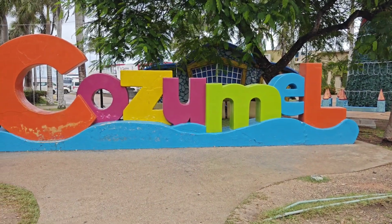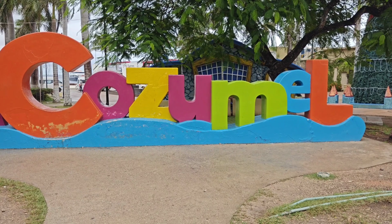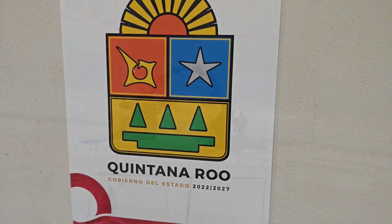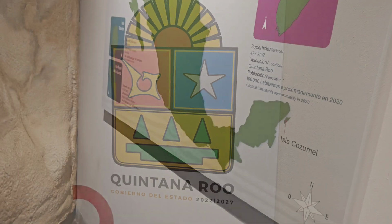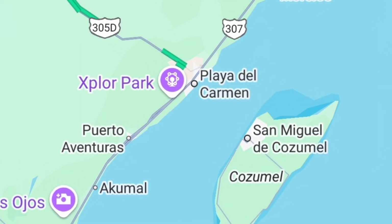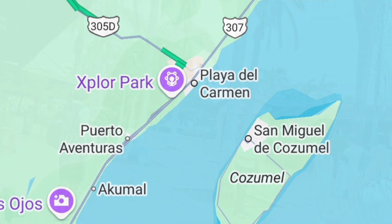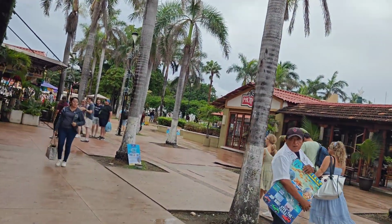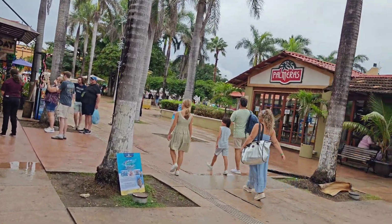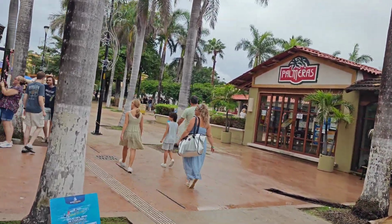Hello, and once again we are off on an adventure, and this time we are going to Cozumel. Cozumel is an island located in the state of Quintana Roo in southern Mexico, just a couple miles off the coast of Playa del Carmen. Cozumel is well known for its tropical beauty and sees millions of visitors. Normally, Cozumel is not a cheap destination. Most activities in Cozumel cost a lot of money.